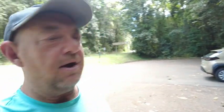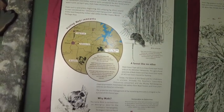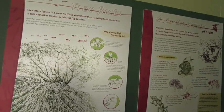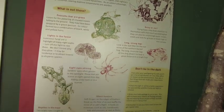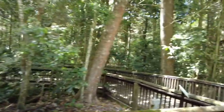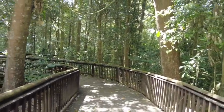So back out at the entrance, and there is a bit of information about the fig tree, and it basically tells you stuff. Fig wasps are used to pollinate the tree, and then you've got all the different types of animals that you can get in the tree itself and the surrounding area. But for first place of my surprise day, that was quite impressive. We're now going to go back to the car and see what other surprises I've got.